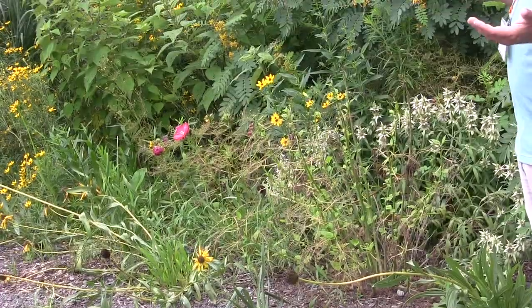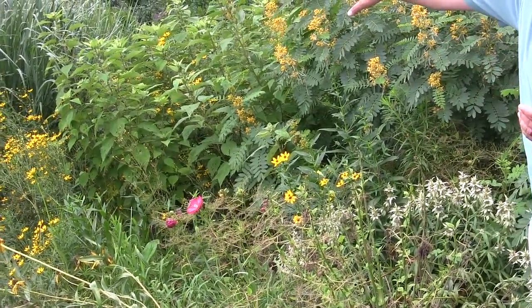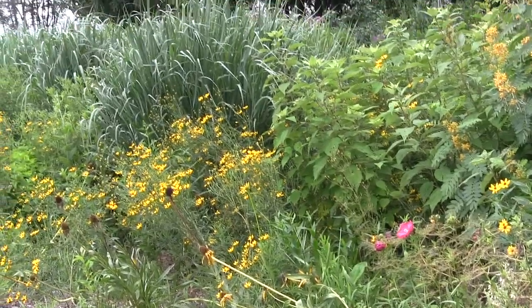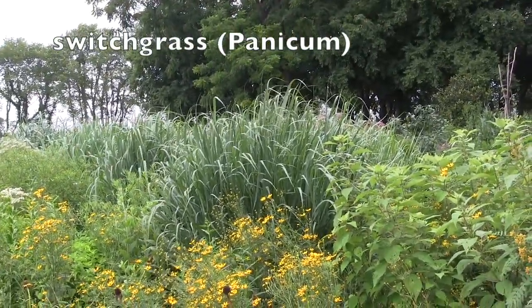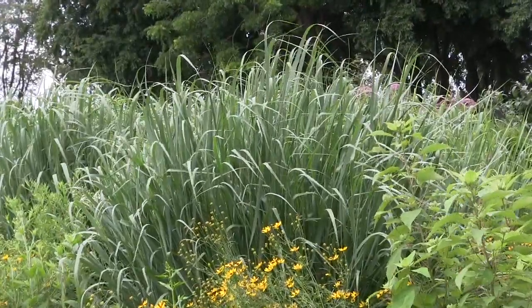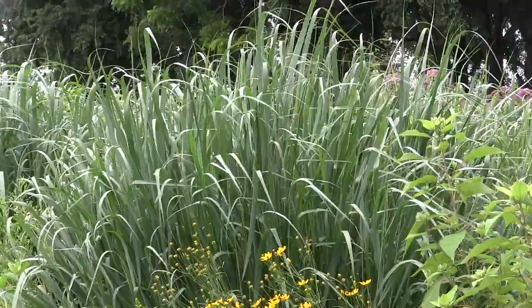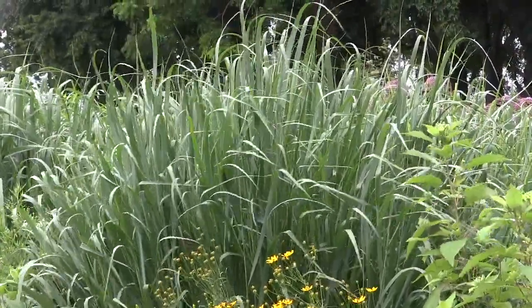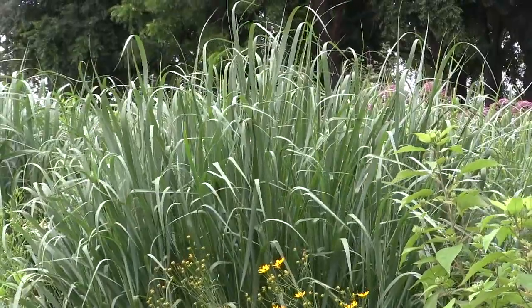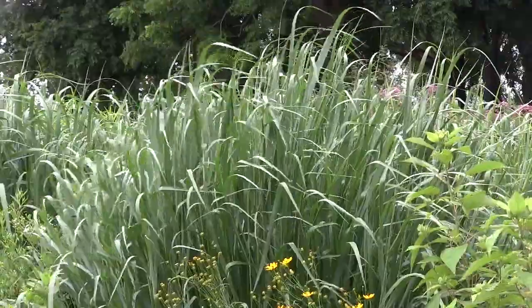So just a whole swath of natives. A grass that I like to promote and to point out is the switchgrass. This is a very tall variety of switchgrass, reaching about 7 to 8 foot. And while it's not in flower now, this provides very important habitat for our ecosystem. And specifically, the native Carolina mantis loves to lay its egg sacs on this grass because it has such sturdy stalks.